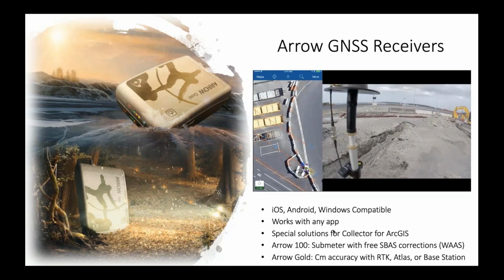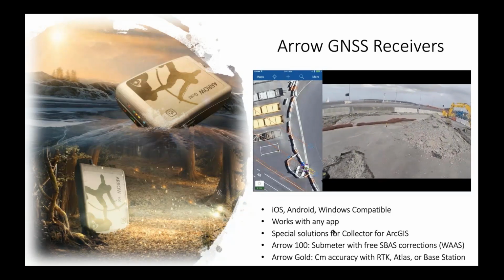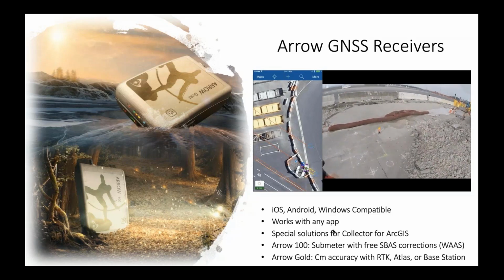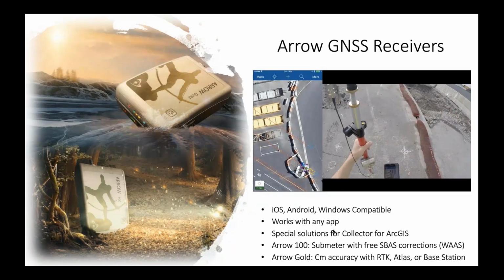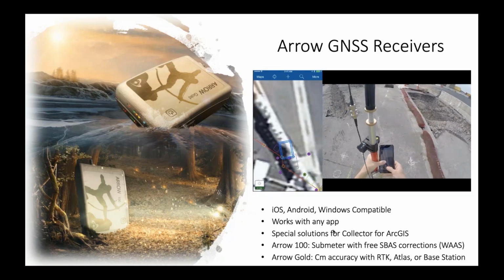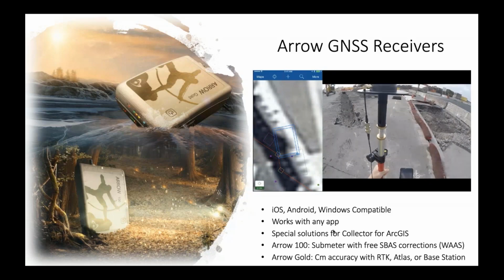And what he's doing here is pretty cool. His position and the satellite signals are being captured by the antenna, or rather received. They're being cabled into his Aero Gold receiver on that range pole. And then all of that location is being sent via Bluetooth to his iPhone, where it can be captured and used in Collector, which is what you're seeing on the screen.